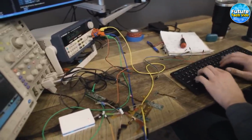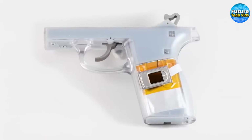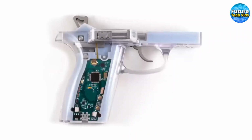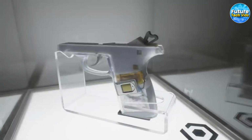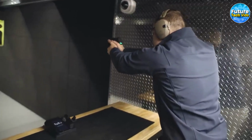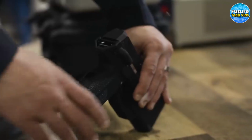This pistol is also equipped with a biometric scanner that ensures only the authorized user can fire it. That means no more worries about losing your weapon or having it fall into the wrong hands. And if all that isn't enough, the Aromatic Smart Pistol is also modular, meaning you can customize it to fit your specific needs. Want a larger magazine or a different barrel length? No problem. Just swap out the parts and you're good to go.